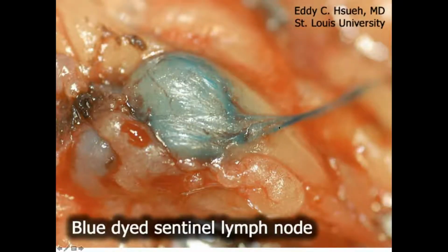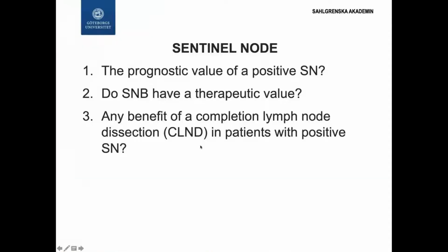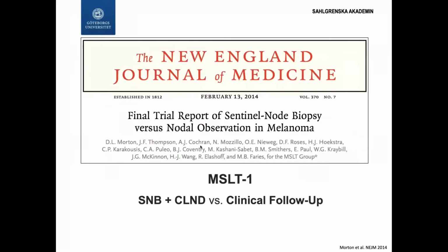Here's an example, a very famous picture. You have the efferent vessel and your blue dyed lymph node. And with these lymph nodes, we have been thinking in the melanoma community concerning mainly 3 questions. The first, the prognostic value of a positive sentinel node. Does sentinel node biopsy in itself have a therapeutic value? And is there any benefit of a completion lymph node dissection in patients with a positive sentinel node? And I will try to go through them a little bit.